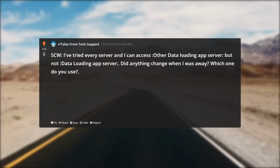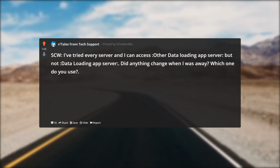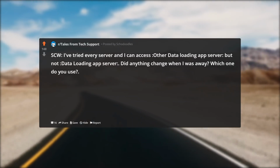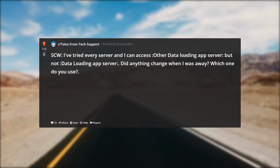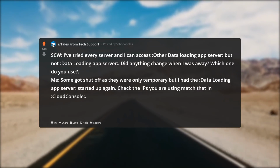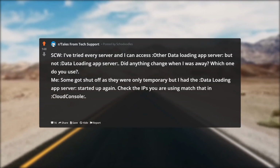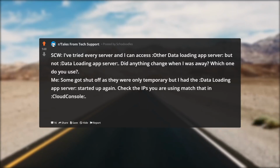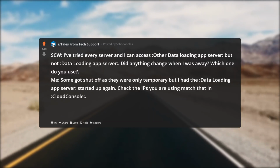SCW, I've tried every server and I can access the other data loading app server, but not this data loading app server. Did anything change when I was away? Which one do you use? Me, some got shut off as they were only temporary, but I had the data loading app server started up again. Check the IPs you are using match that in Cloud Console.